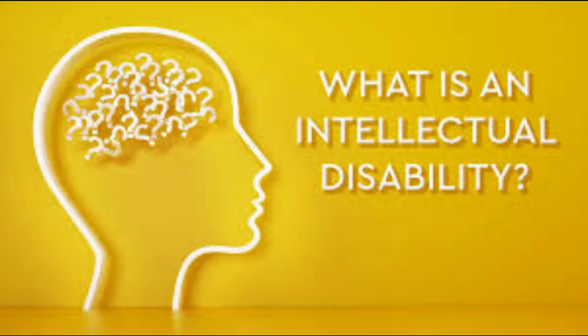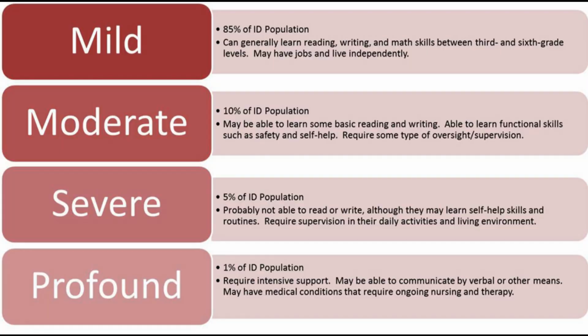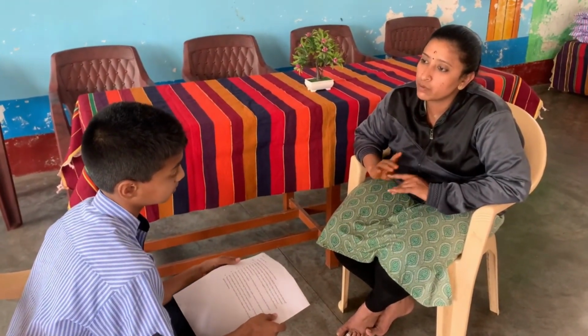Our problem statement is Innovate to help children with special needs learn effectively. Though there are many types of disabilities, we decided to focus on children with intellectual disabilities. Children with an IQ range of 36 to 51 are said to be moderately affected. These children learn things at a slower pace than others. They need extensive repetitions of each word to learn a new word.